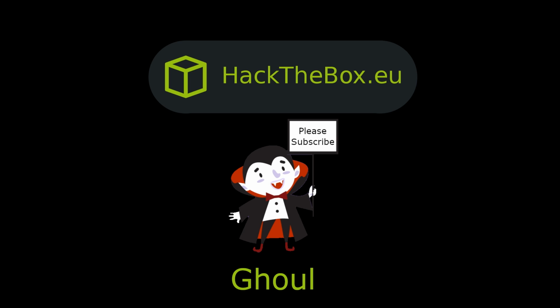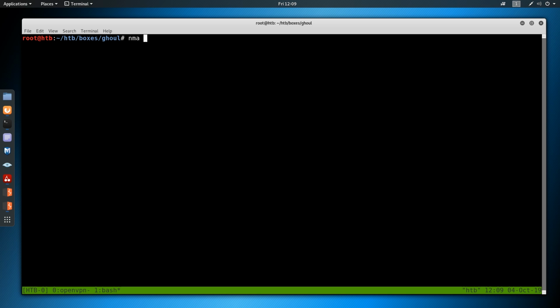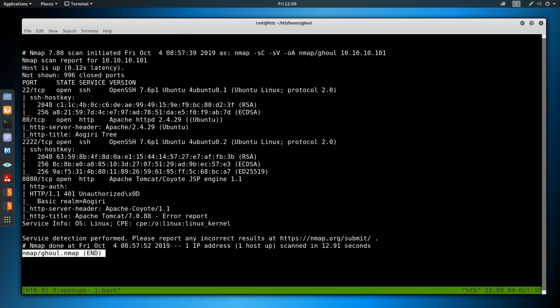So let's jump in. As always, we start with the nmap, so -sC for default scripts, -sV enumerate versions, -oA output all formats, put in the nmap directory and call it Ghoul, and then the IP address, which is 10.10.10.101. Can take some time to run, so I've already ran it. Looking at the results, we can see two interesting things.